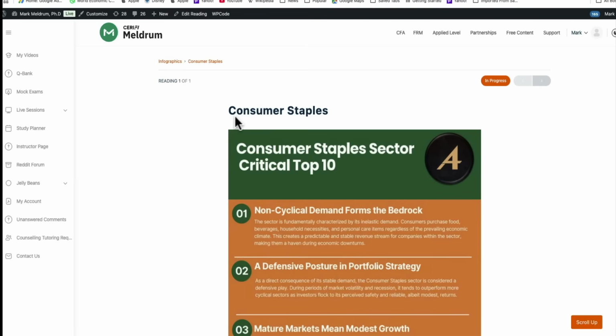All the sectors will be added, and there'll be an infographic for each sector, each industry group or industry, because sometimes the industry group and the industry are the same. One for every sub-industry, and then one for companies within the sub-industry. They add up to 100 points. 10 at the sector level, 20 at the industry level, 30 at the sub-industry, and 40 at the company level. And they're meant to get you up to speed very quickly on a particular company.